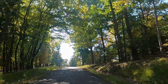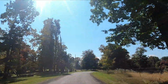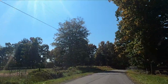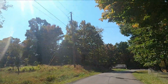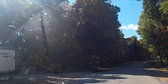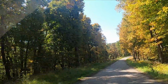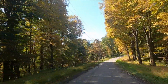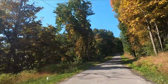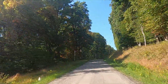Well, there it is. Go back. Yep, never mind. The car behind me. Yep. Well, so far we're on Hillville Road, and we've seen two deer within half a mile of each other. Nice little road, little bumpy. I got the camera, maybe we can see another one.